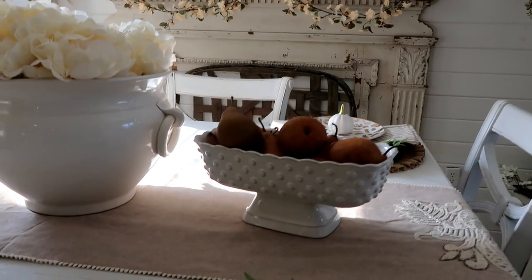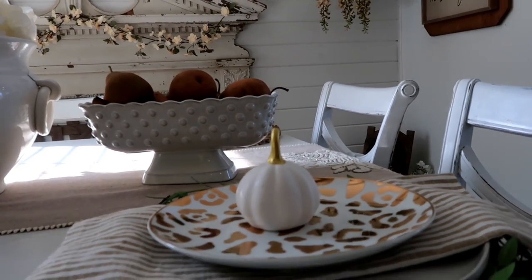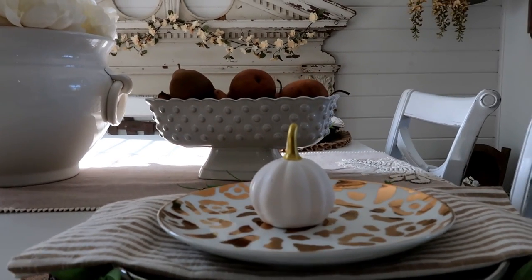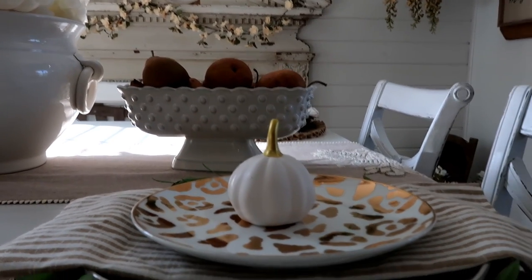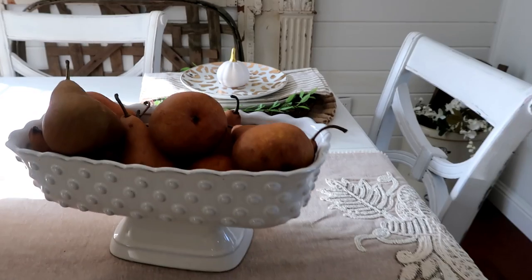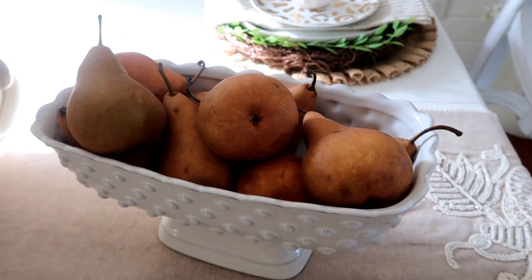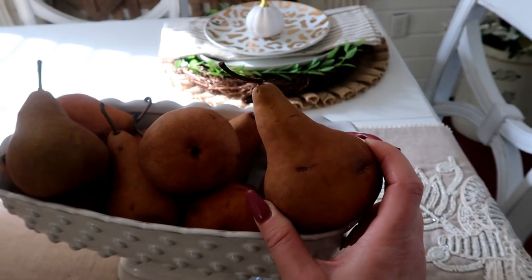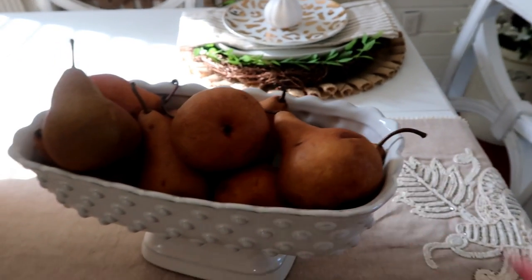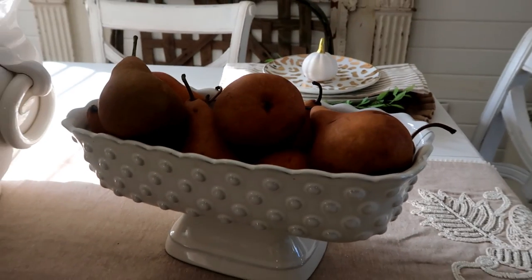I also just got this bowl. I thought it would be so pretty for fruit. And right now I have some pears in it, the Bosque pears. I just thought these pears were so pretty. They look like fall to me. So instead of getting a bouquet of flowers, I got a bowl of pears.